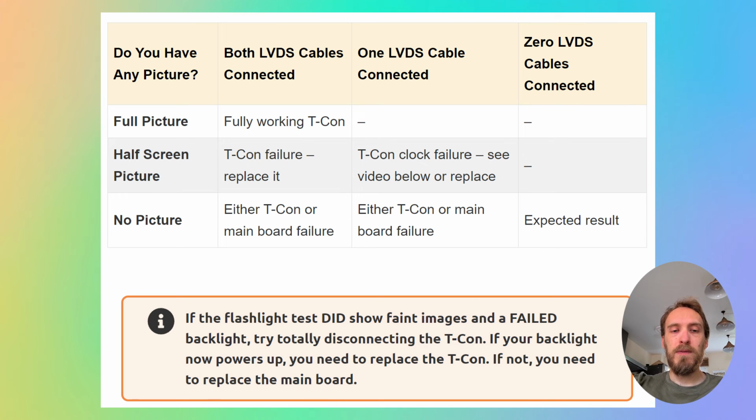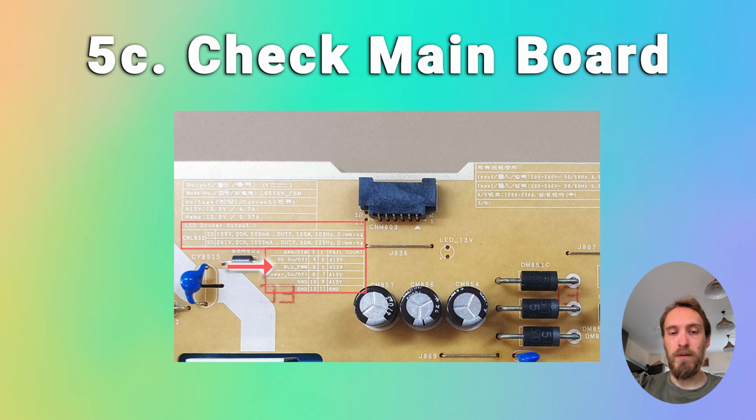And if you have no picture at all, regardless of which LVDS cable is connected, then you need to double check whether the problem is with your T-con or with the main board itself. And if you just want to double check that the main board is the cause of your problem, then you can use a multimeter to check the individual pins on the cable connectors on the main board that go to the power board and the T-con.